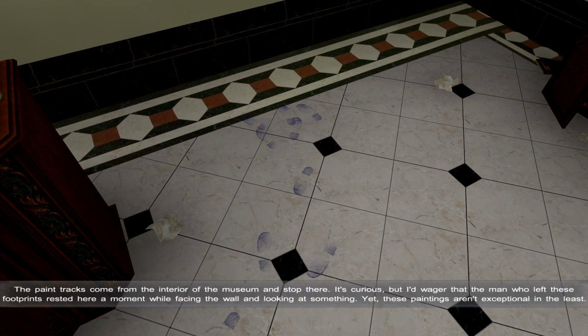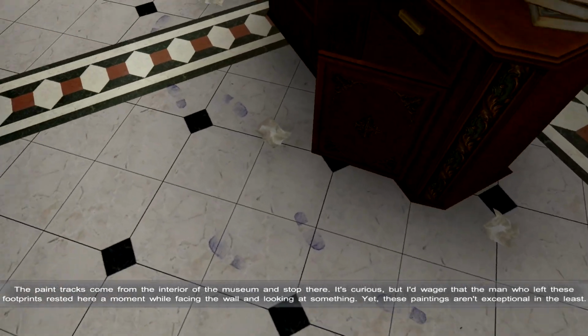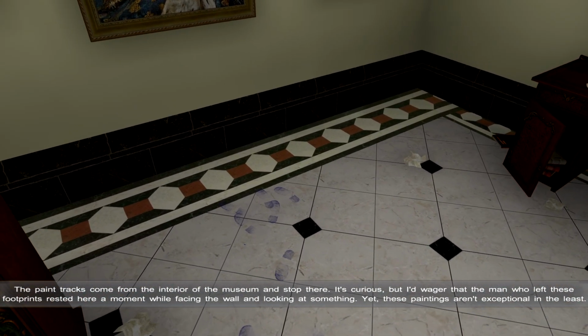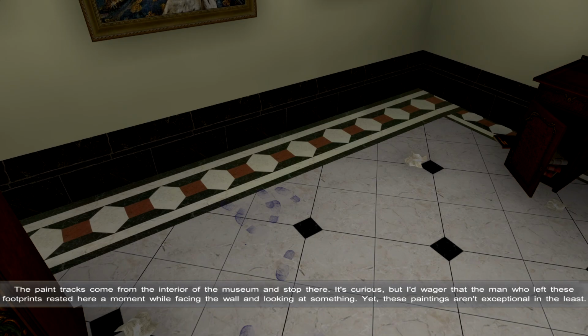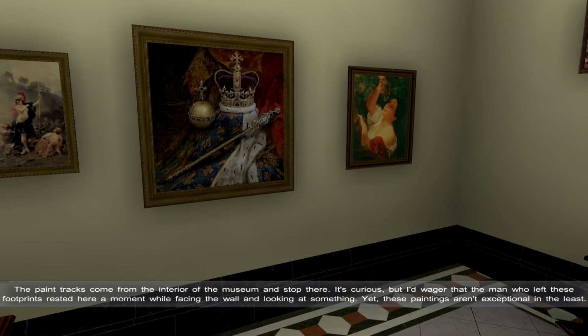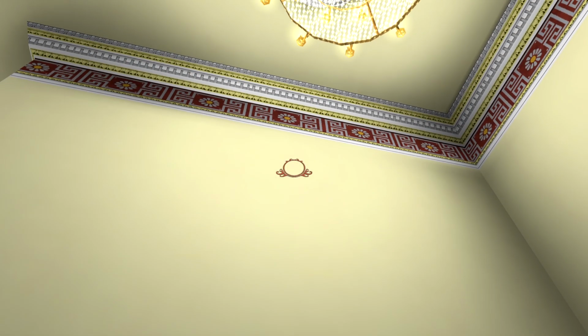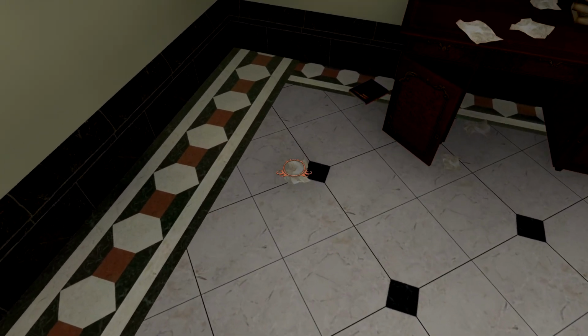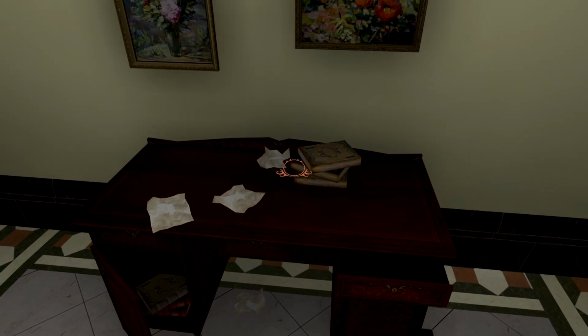The paint tracks come from the interior of the museum and stop there. It's curious, but I'd wager that the man who left these footprints rested here a moment while facing the wall and looking at something. Yet these paintings aren't exceptional in the least. What is he looking at then? Oh, there's like tissue on the floor. Paper.